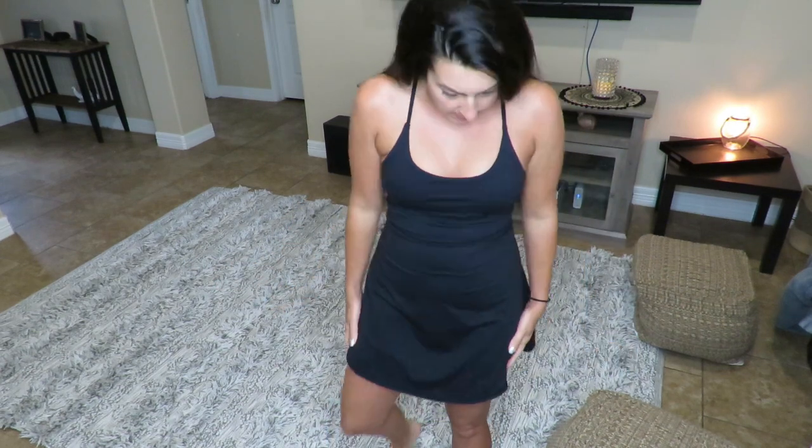It's very comfortable. I'm not wearing a bra. It has inserts inserted in there. I just threw it on and out the door. So this is a really great little activewear piece that is both comfortable and functional, and it really, like I said, flatters my figure.